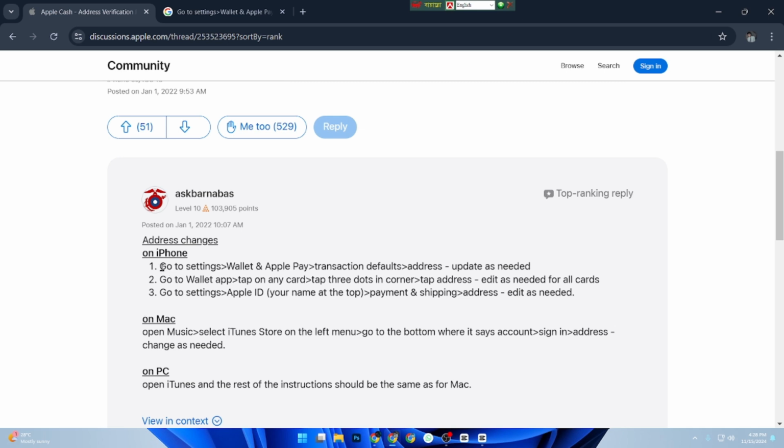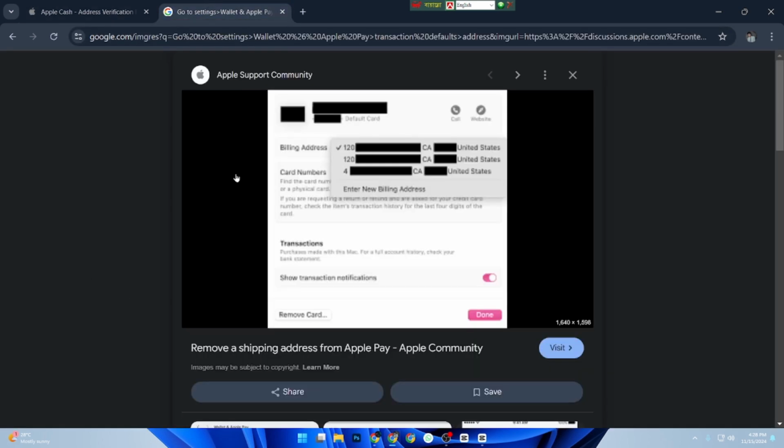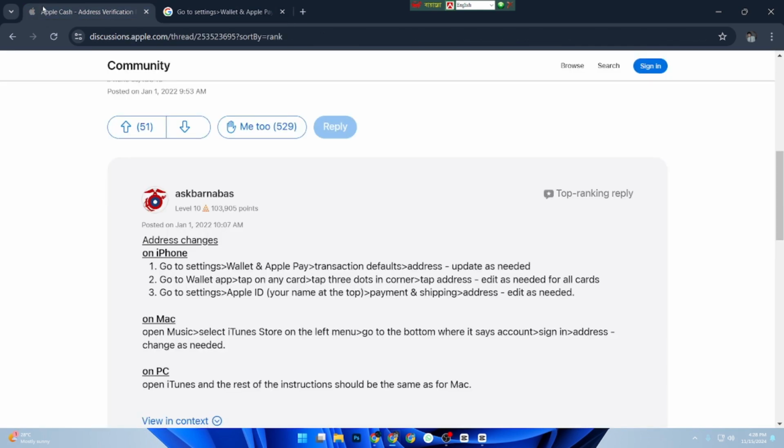First of all, ensure the billing address linked to your Apple Pay matches the one on your credit or debit card. To update it, go to your iPhone settings. Tap on Wallet and Apple Pay and select the card causing the issue. Tap Billing Address and enter the correct address.